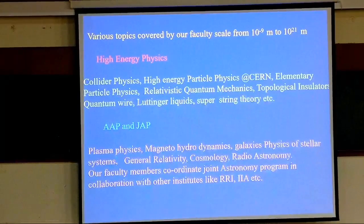And just to make you clear about the different areas of research, what our physics division is doing. Typically, the scales covered range from 10 to the power of minus 9 meters to 10 to the power of 21 meters. That means starting from the nanoscale, you go to the astronomical scale. If you take high energy physics, you have collider physics and high energy particle physics, where they have some collaboration with elementary particle physics. In fact, in high energy particle physics with CERN, they have already started. Two experimental faculty are here who are collaborating with CERN and doing the Large Hadron Collider type of experiments.